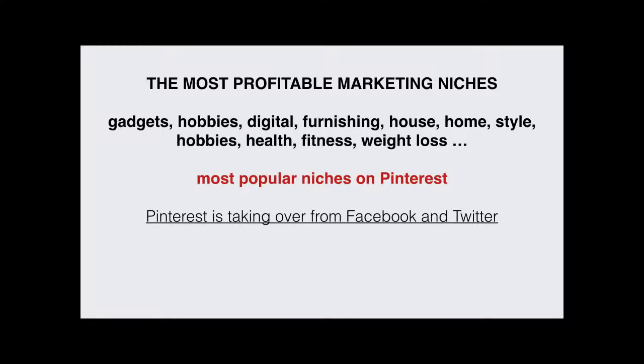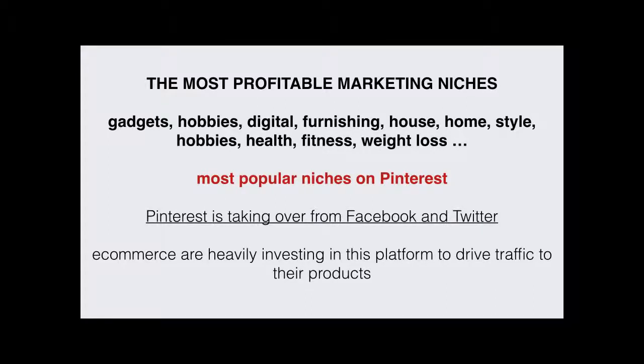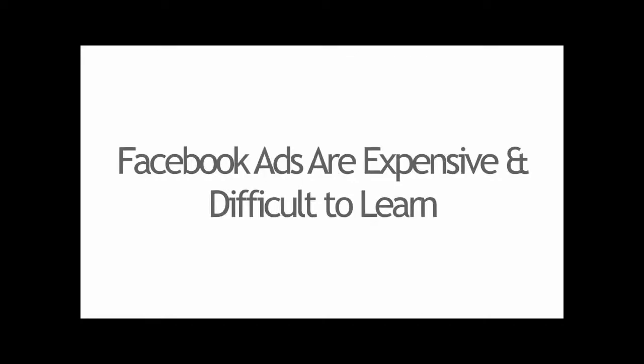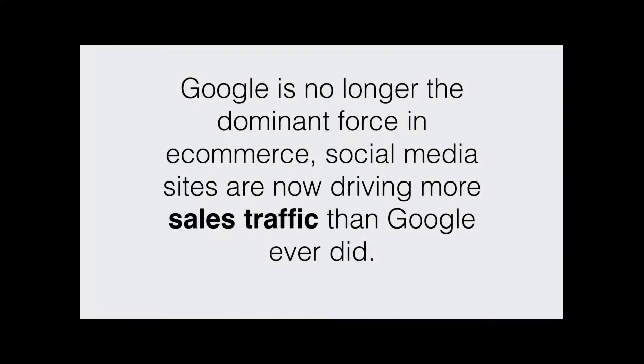Pinterest is taking over from Facebook and Twitter, and e-commerce are heavily investing in this platform to drive traffic to their products. We've been asked many times by clients, how can I get traffic to my sites and how can I repeat that easily? Because Google is no longer viable. Facebook ads are expensive and quite difficult to learn. Google is no longer the dominant force in e-commerce.